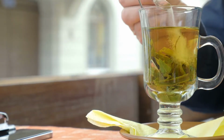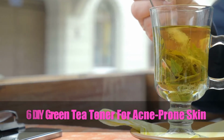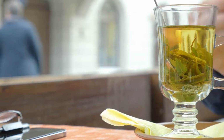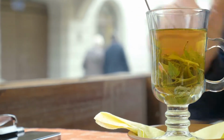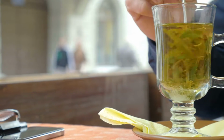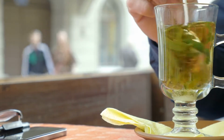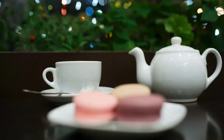60 Green Tea Toner for Acne-Prone Skin. Acne is embarrassing and makes the skin look unhealthy, patchy and undernourished. There are many reasons for acne, which include unhealthy and poor diet and lifestyle, excess oil or oily skin, seasonal changes, etc. To fight acne, women frequently try cosmetic products which often fail to give effective results.